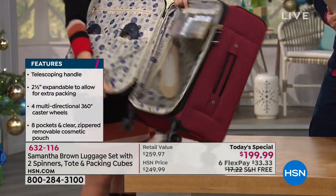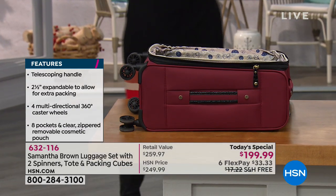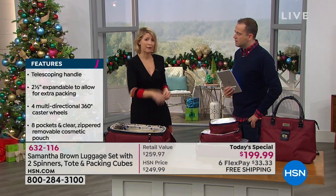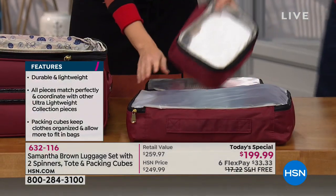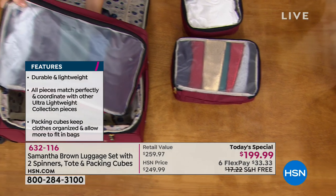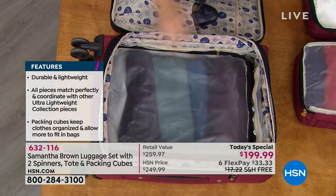So speaking of packing, listen, everyone gets a 22-inch carry-on from the airlines free, right? Yeah. But how you pack it separates the men from the boys. It's true. And this is where the separation begins. Here are my packing cubes. You've got a large packing cube, one, two, three. So this large packing cube, look how it fits perfectly into the entire cabin. It just fills out that space perfectly.